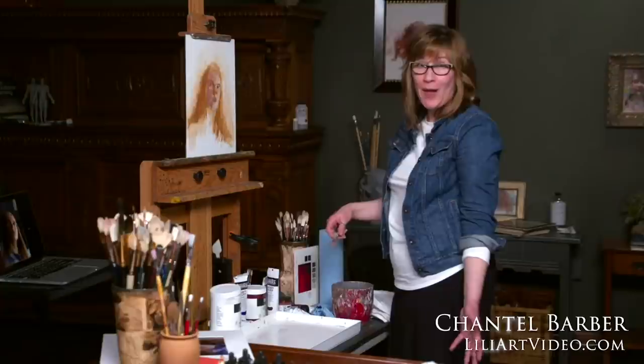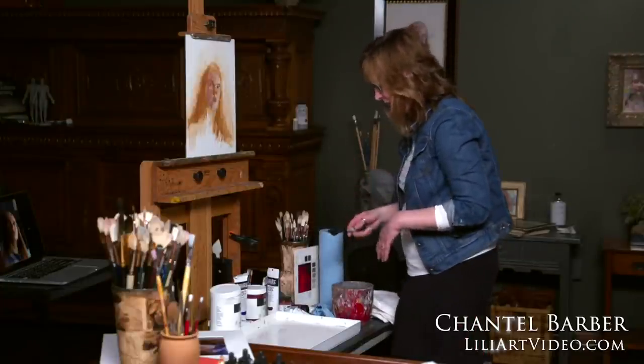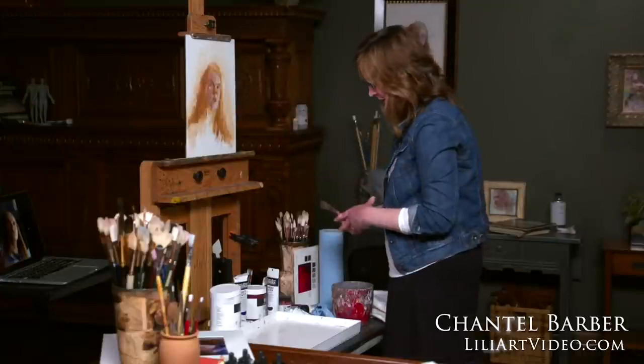So what we're going to do now that we've talked about the block-in and a few of the reasons behind why I do what I do, we can move forward and continue to develop this painting. So before we move on, we need to talk about color mixing because I just briefly touched on color mixing when I put the block-in.